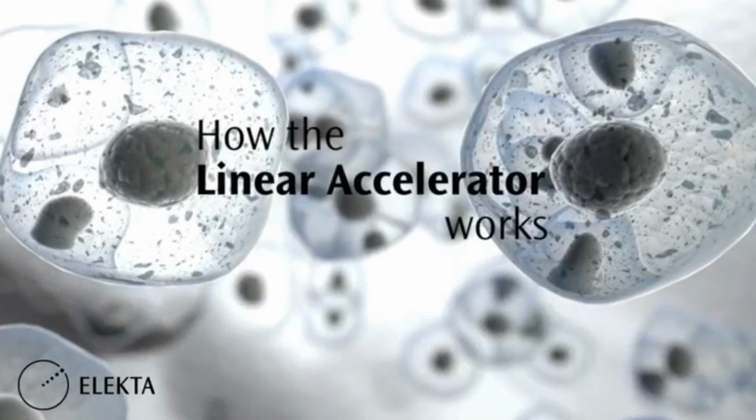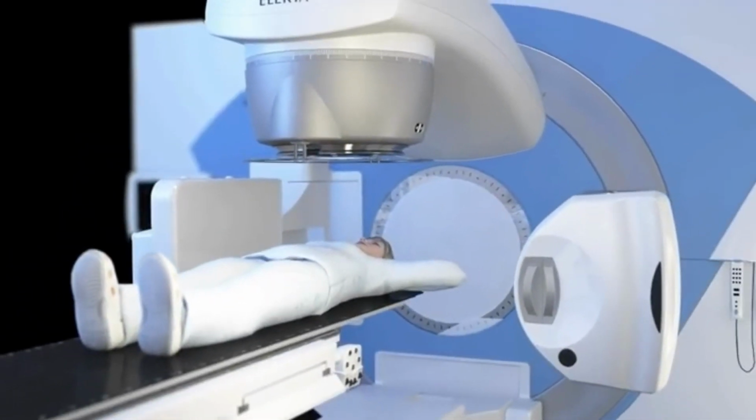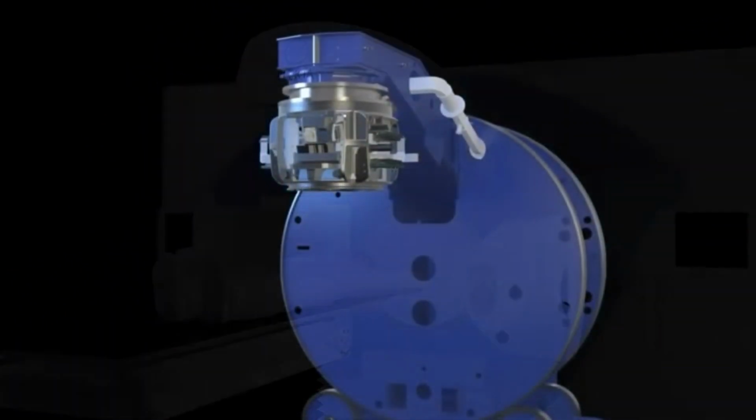How the linear accelerator works. Accurately produces, monitors, controls, and conforms the radiation beam to the planned target.